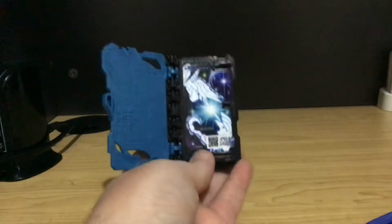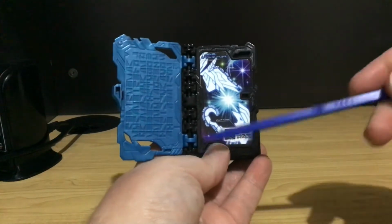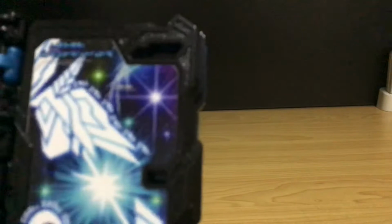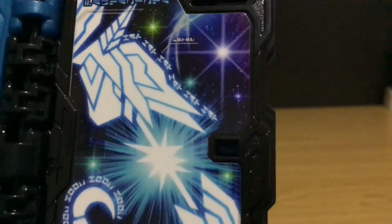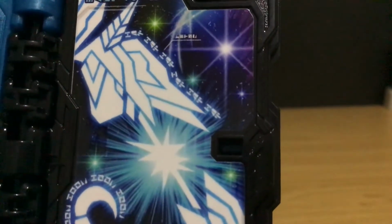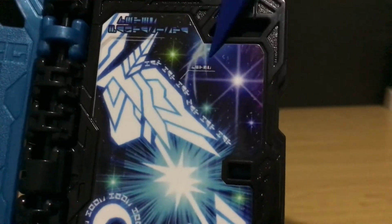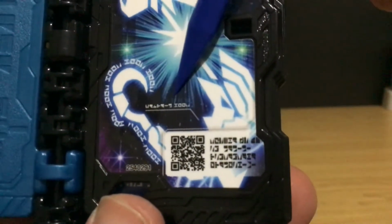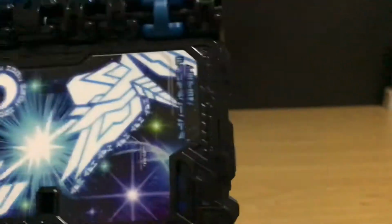So, this is the inside of it. This says hook, this says hat. And yes, it does say hat. This here says Peter. This here says Captain Hook. And that there says Peter Fantasia.